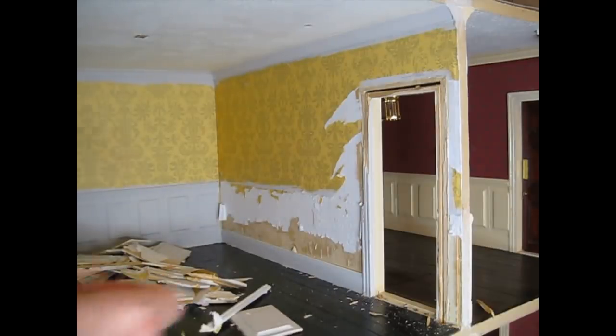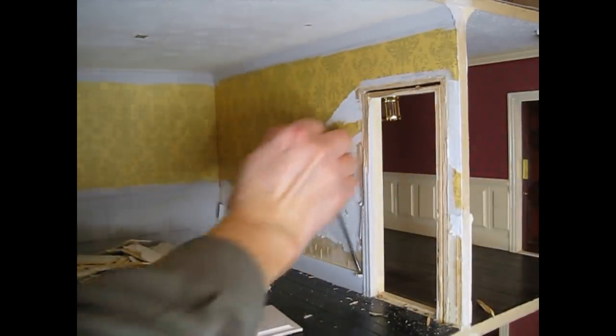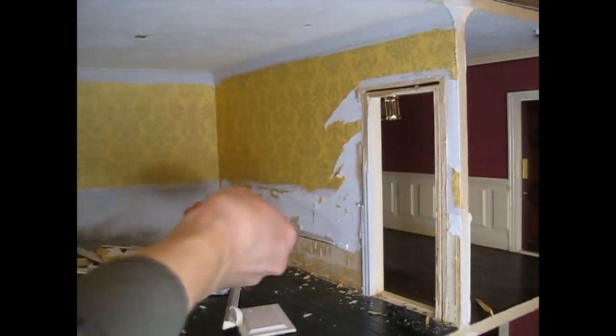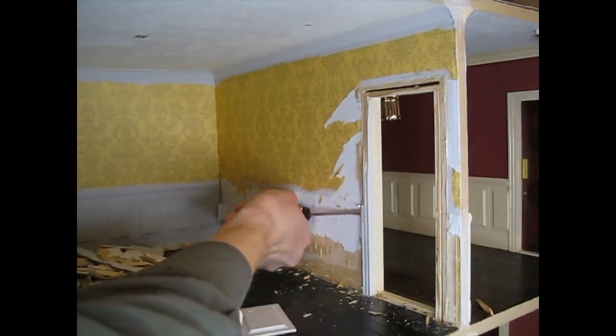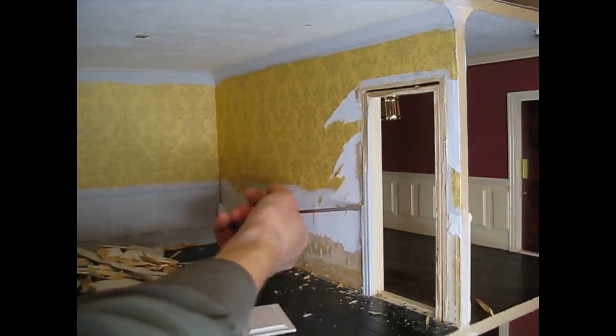There, looks a mess, doesn't it? See if I can get behind this piece of skirting. Get into that door surround. I was wondering where that red paint had come from, but it's not, it's blood off my knuckle. Always be careful when you're doing something towards yourself like this. So I'm well out of the way now.